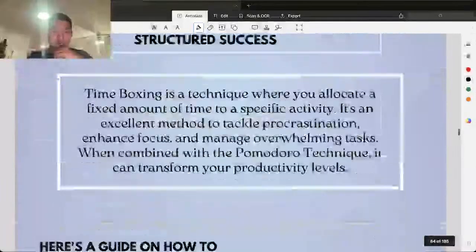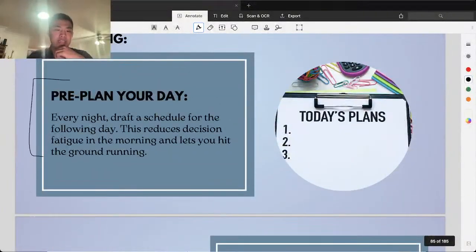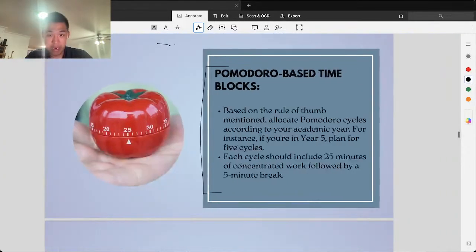Now, the way that I would use a time box is I would pre-plan the day the day before. So every night, you draft up a schedule for the following day. Then you decide on the Pomodoro-based time blocks. You might say, hey, tomorrow I'm just going to do 5 time blocks from 4:30 until 8 o'clock. That might be your thing. So from 4:30 to 8 o'clock, I'm just going to do 5 cycles.